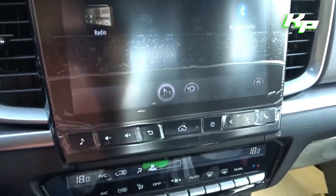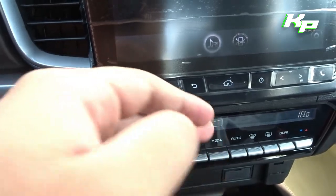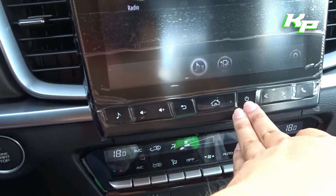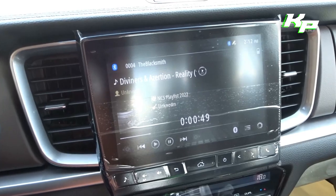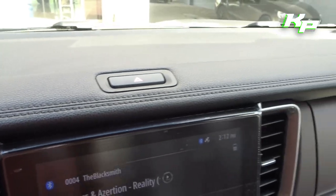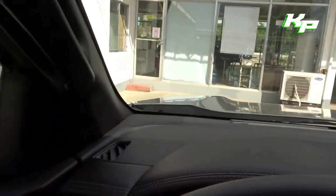As you come down to this screen right here, you got your button to go to your audio menu, volume controls, go back button, home button, power button, seek track, and your phone button right here. This infotainment screen is flanked with two aircon vents. On top, you got your hazard switch. Tweeters on both sides.